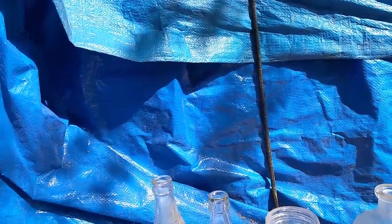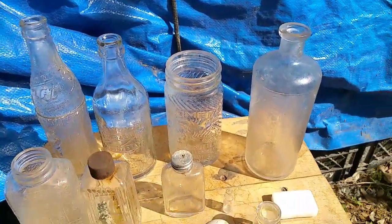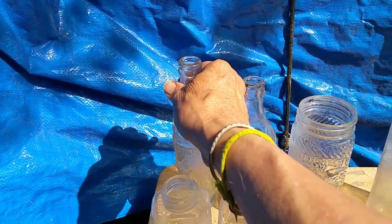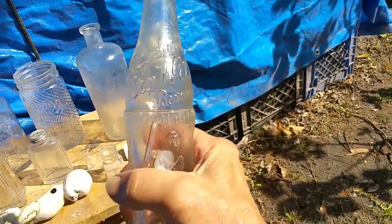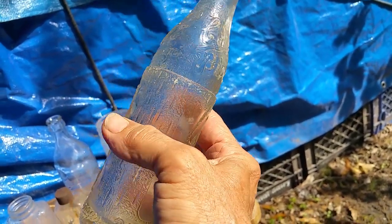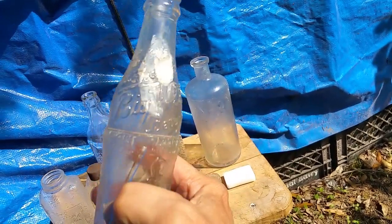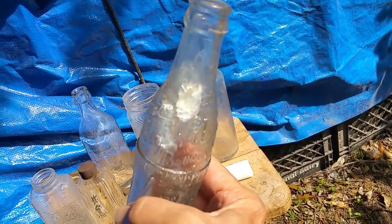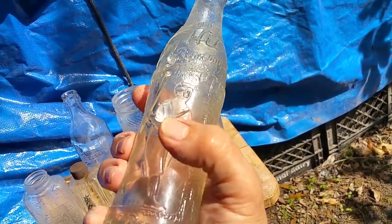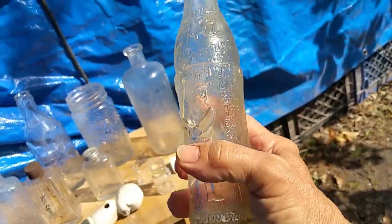The other big winner here for me, sorry about that, I can't see, the sun's in my eyes, is this Copeland's Big Hit. Now, that dump, when it comes to sodas, you're not going to get away with anything except for a herring that's not going to be damaged. And this does have a big flash on one side, and it has two little flashes in the front, three actually.